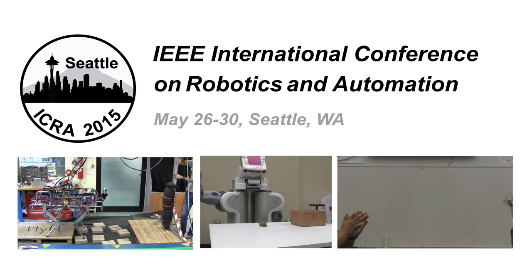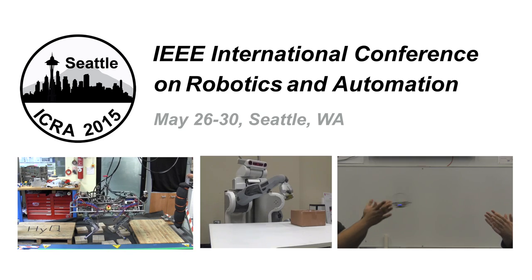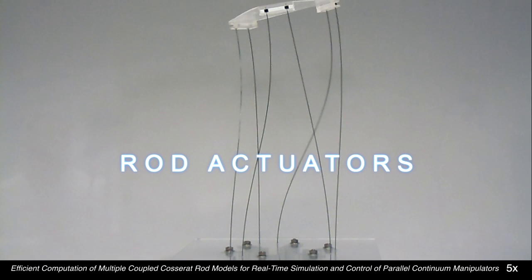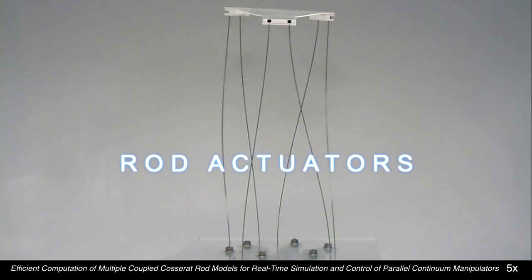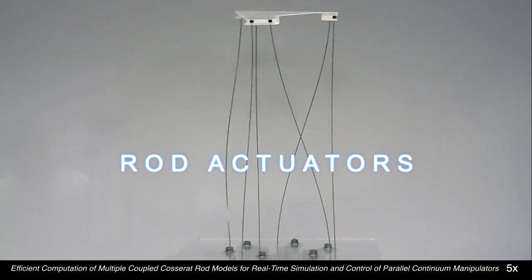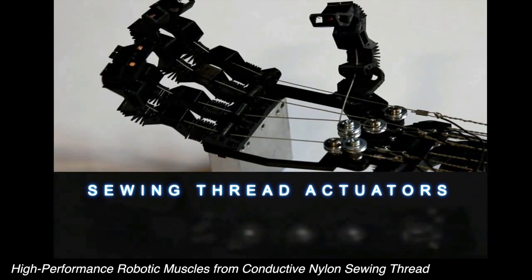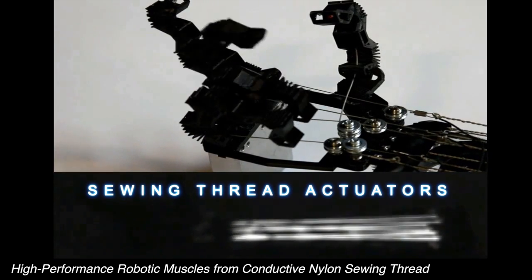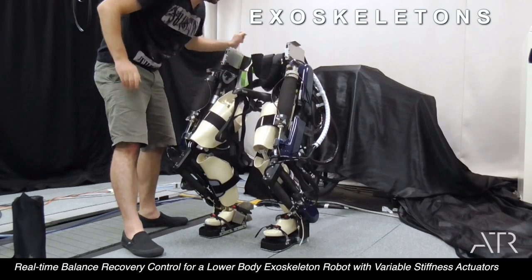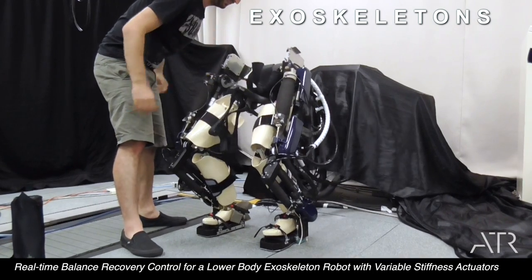This video shows some highlights from ICRA, the most important conference in the large and diverse field of robotics and automation. Some roboticists focus on designing and controlling new mechanisms, such as these rod actuators, useful for robotic surgery. This robot hand is powered by actuators made of sewing threads, which mimic the design and contraction of human muscles. Mechanisms are combined together to create complex bodies, like this exoskeleton, which can stand on its own.